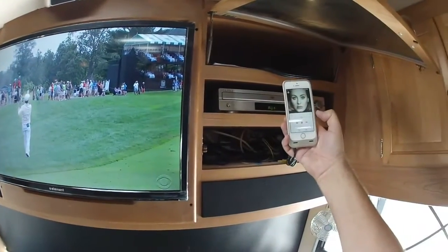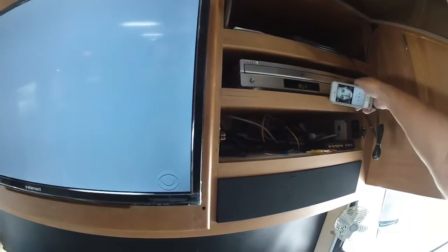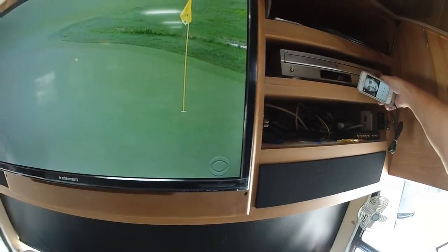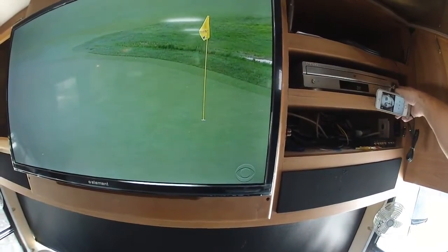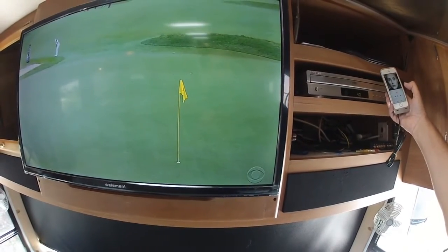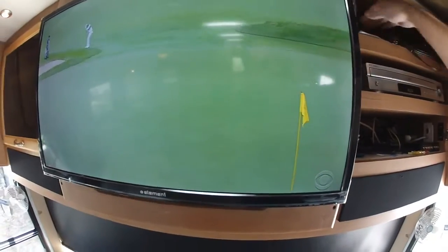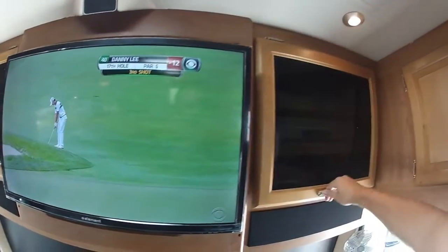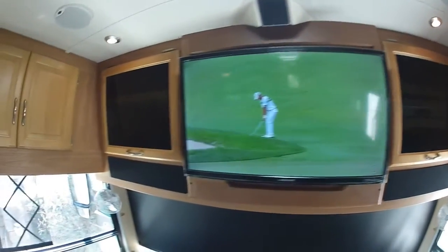Right now I'm playing off of an iPhone. I'm playing some Adele. So play it through the home theater system. You can crank it all the way up or pause it. That's stowed away right there in the video console. It has a multi-DVD changer in there as well.